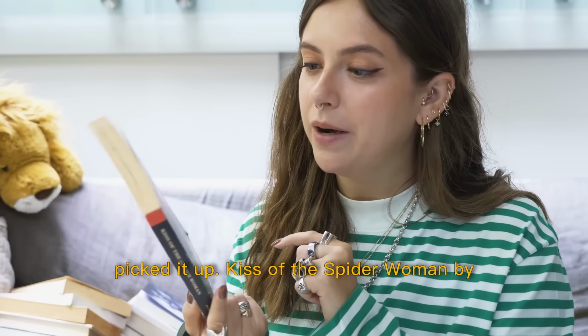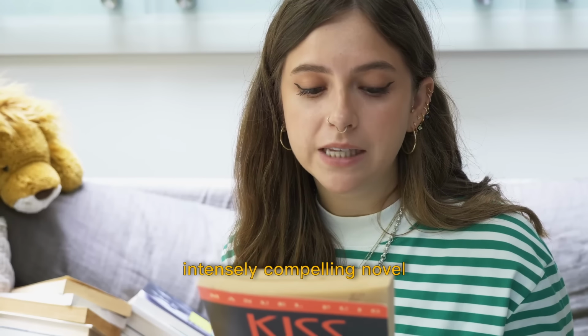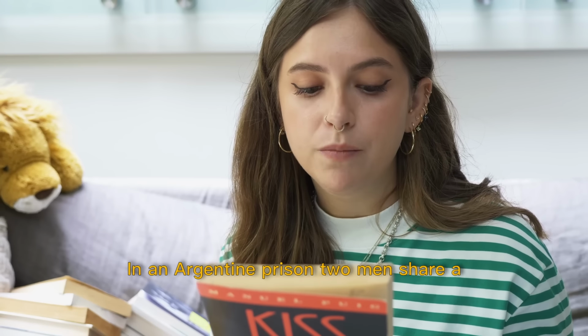I had recently watched a TikTok where someone recommended this, so I picked it up. Kiss of the Spider Woman by Manuel Puig, and it's an Argentinian novel, I believe. The Kiss of the Spider Woman is a graceful, intensely compelling novel about love and victimization. In an Argentine prison, two men share a cell.